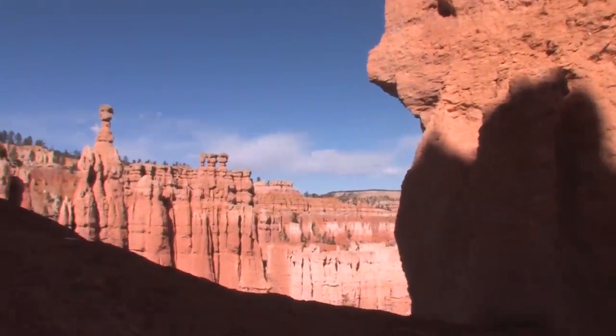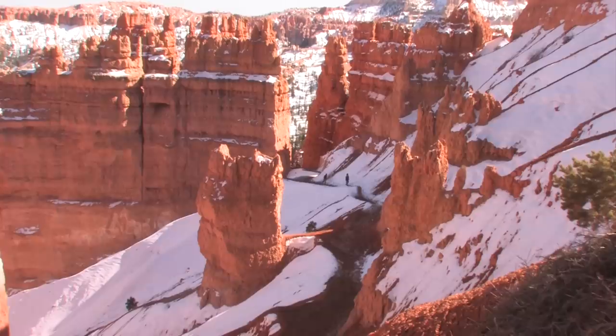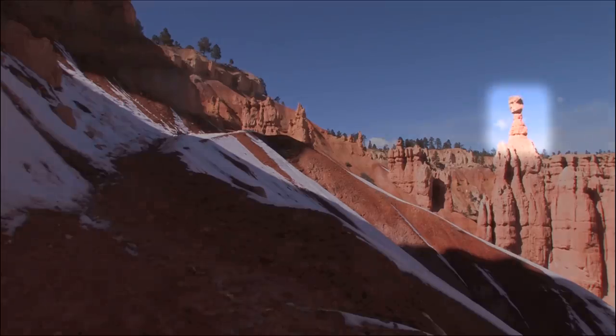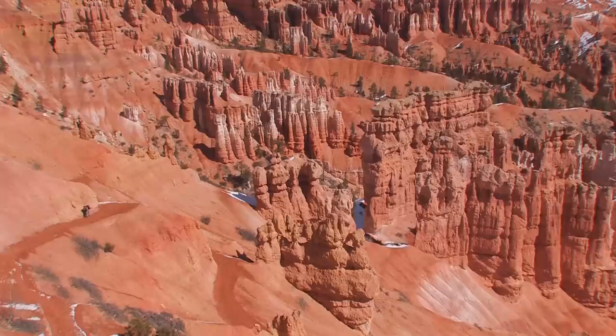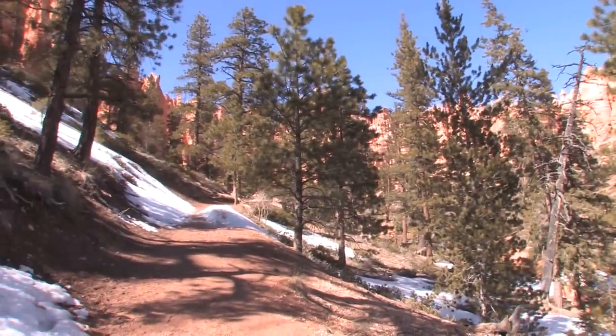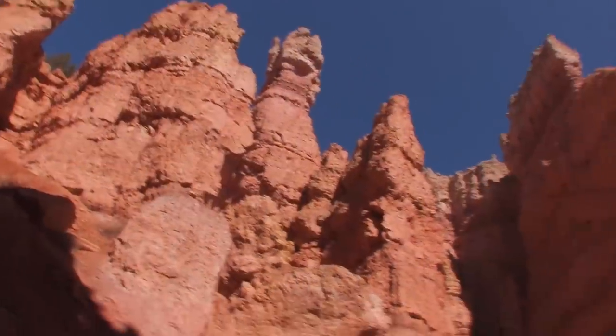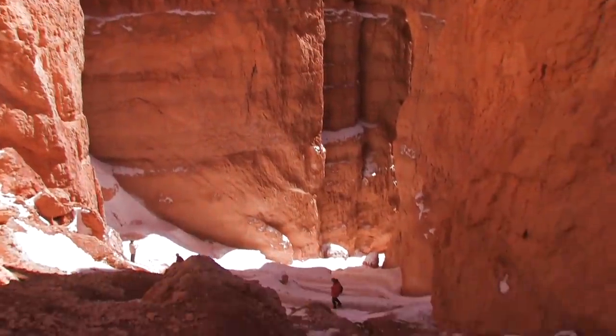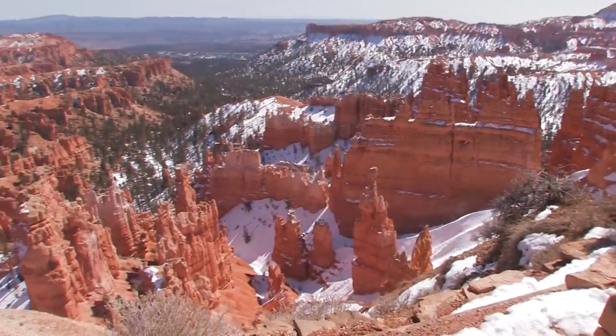The last couple of switchbacks are long sweepers, above most of the hoodoos, providing a great view of the most famous one in the park, Thor's Hammer. At the top, at Sunrise Point, there's a very nice view of the valley. There are several other trails in the park, but if you're looking for a moderate hike that gets you into the hoodoos, I recommend the Navajo Loop.